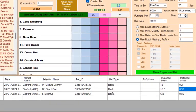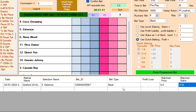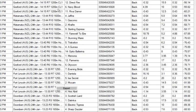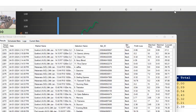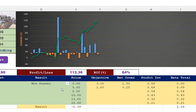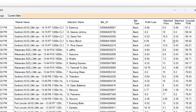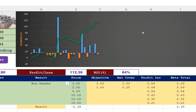Okay, so in that race the winner was Navy Blood, so the results have gone already. If we go down to here, Navy Blood, we got it at tens and we had 53 cents on it. Okay, so we'll go over to our spreadsheet. It was the third favourite. Just double check. Should have taken notice.